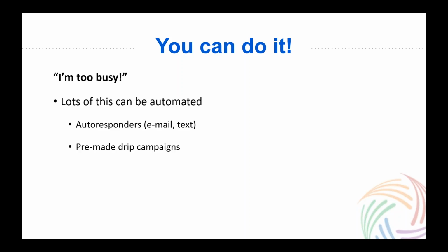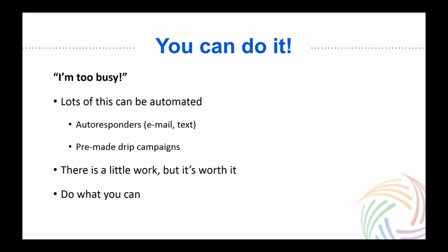There's pre-made drip campaigns. We're going to talk about that just very briefly here in a second. There is a little work to it, okay? You can't automate the entire thing beginning to end. There's a little prep work ahead of time, deciding who's going to get what and setting it up. But then, do what you can.